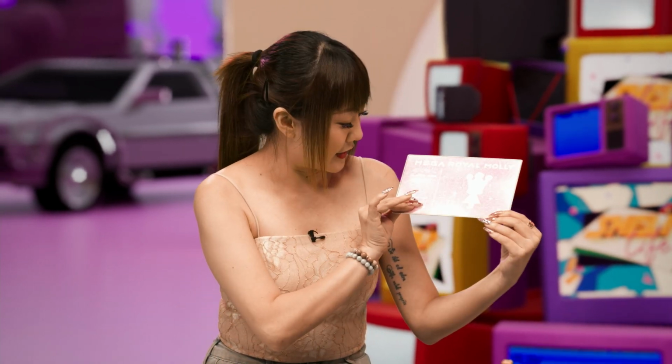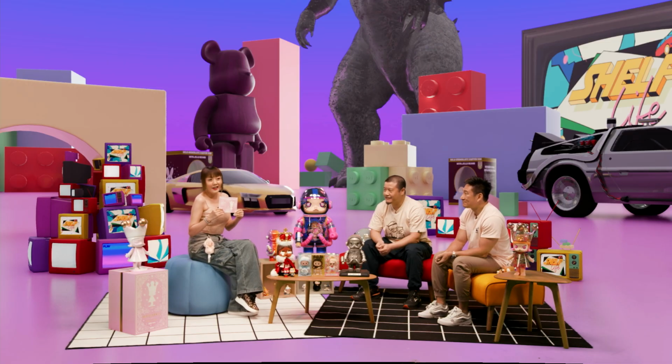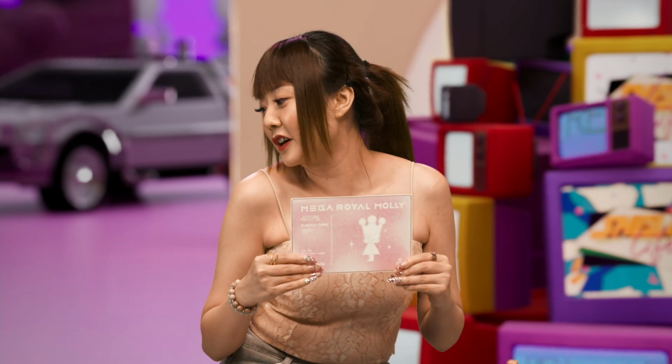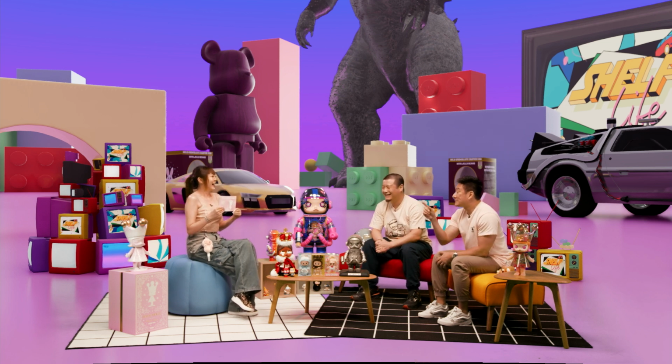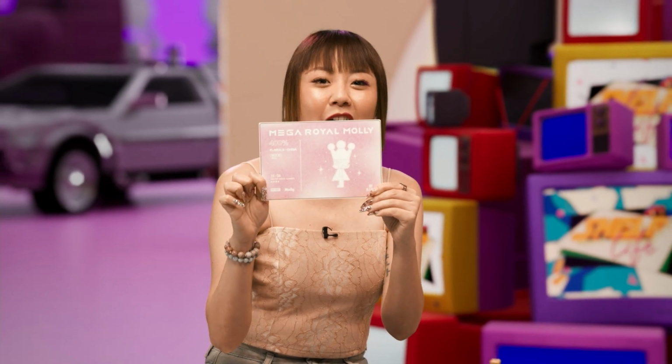That's right, and they are all serialized. So this one right next to me is one of 50 in the world, and it's right here with me. Do I get to keep it? We'll talk about it after this show. To be specific, it says 21 out of 50 pieces. Correct, 21 out of 50.